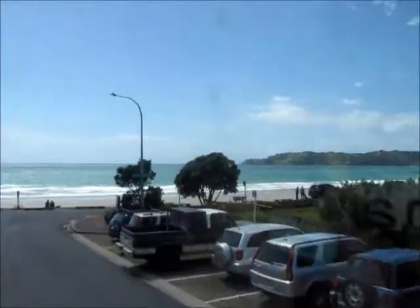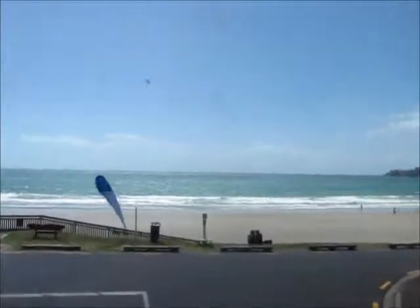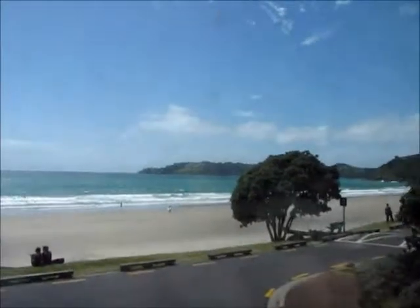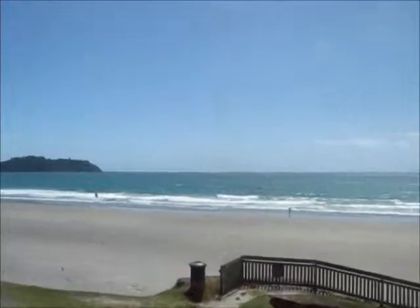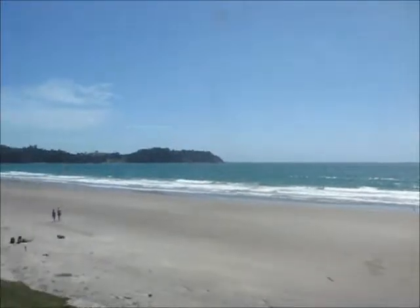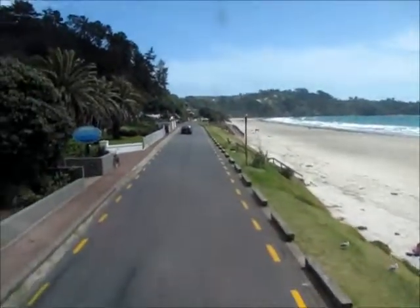So in front of us, this is the beautiful Onitangi Beach. It's about 1.8 kilometers long. Every year in March, we have horse and tractor races and fundraising events, which the locals really look forward to. It starts on the right-hand side of the beach there and goes all the way to the other end.